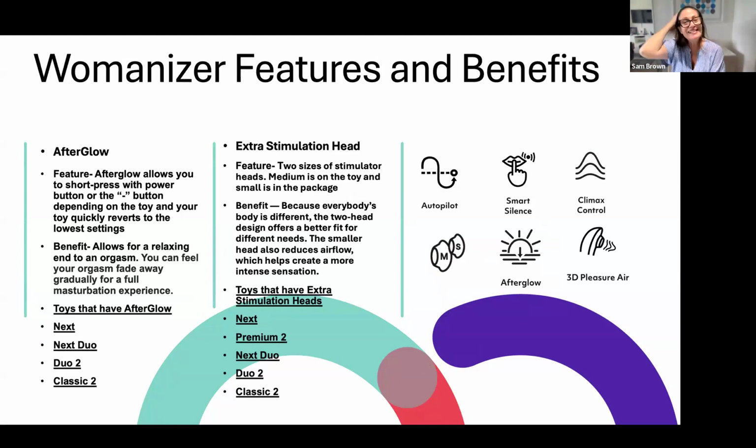Afterglow. So Afterglow is your cuddle time with your toy. If you are using the toy and you have gotten to the pleasure that you want to get to, or that pleasure has just taken over and you need a break, this allows you to push one button and everything goes down to level one. You can have your cuddle time with your toy and enjoy until you're ready to go back in for some more orgasms. The toys that have Afterglow are Next Duo, Duo 2, and Classic 2.